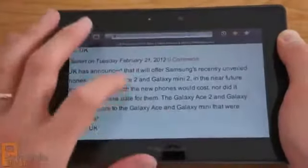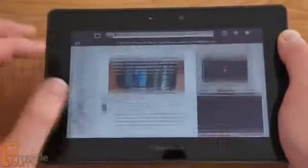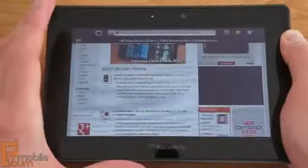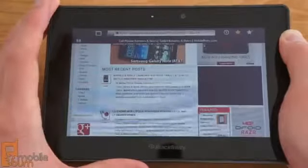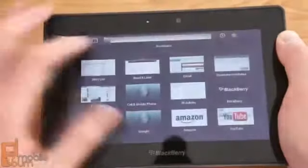Pinch to zoom works very well, and you also have the option to double tap to zoom as well. As before, it supports embedded Flash features, so it does have full Adobe Flash Player support, and you can run multiple tabs at the same time.